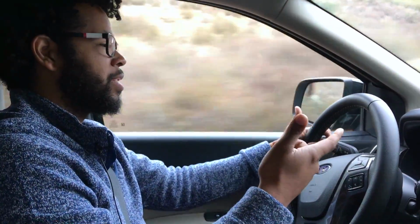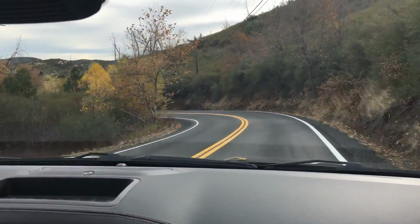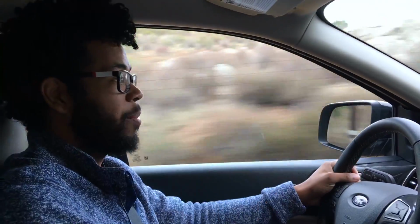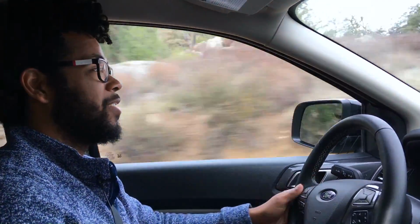Now it just shifted into 7th. Now I'm in 8th, and then if I give it full gas, we'll see how long it takes to downshift. So all the way down and threw it right into 4th, and plenty of power. It's really good. But yeah, very good handling truck.